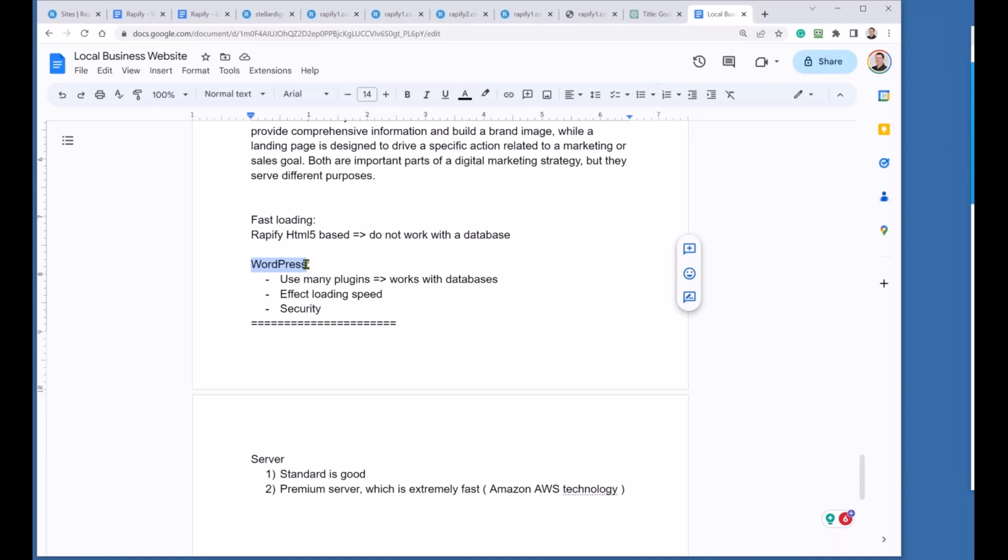Some people just like WordPress because they can use all those plugins, and that is a good reason. Maybe you are good at WordPress or you love WordPress. But if you have been hacked in the past, you don't love it so much anymore. Your love gets lesser. Hacking is not fun. Gary said, I have moved away from WordPress and use only Rapify now. Yeah, you have fewer issues.